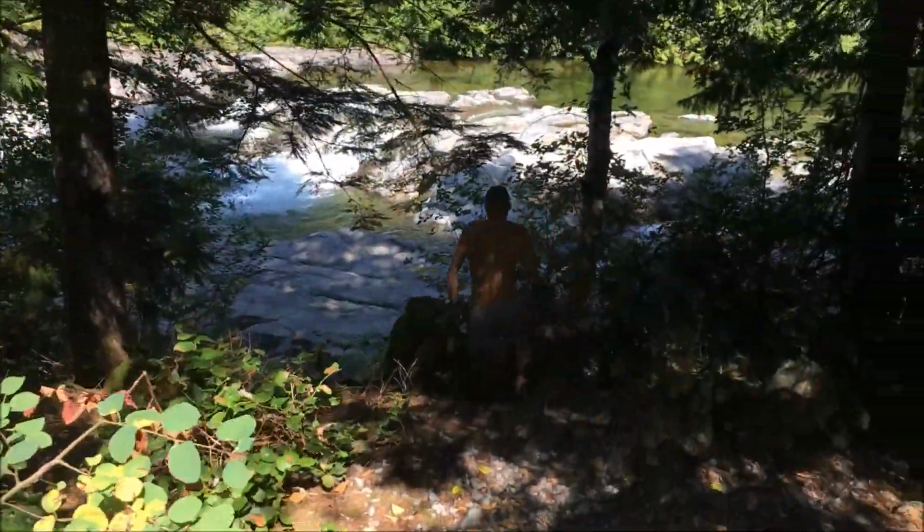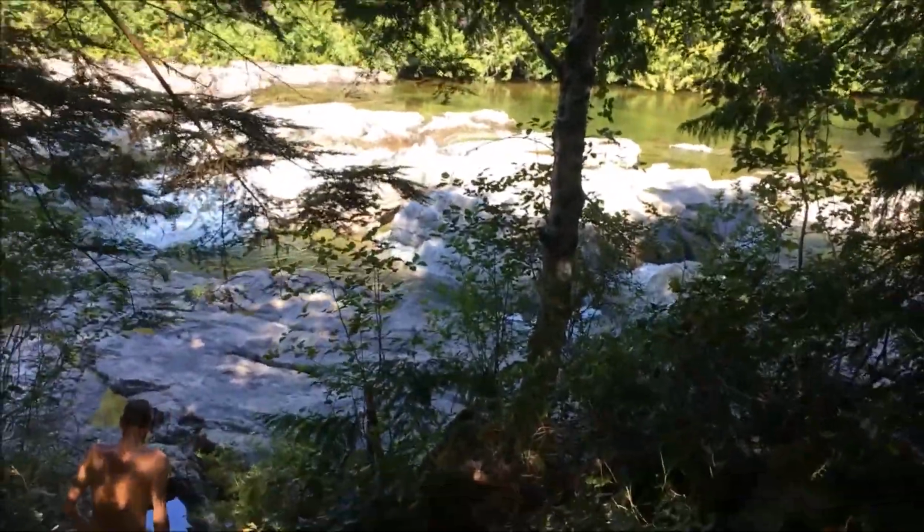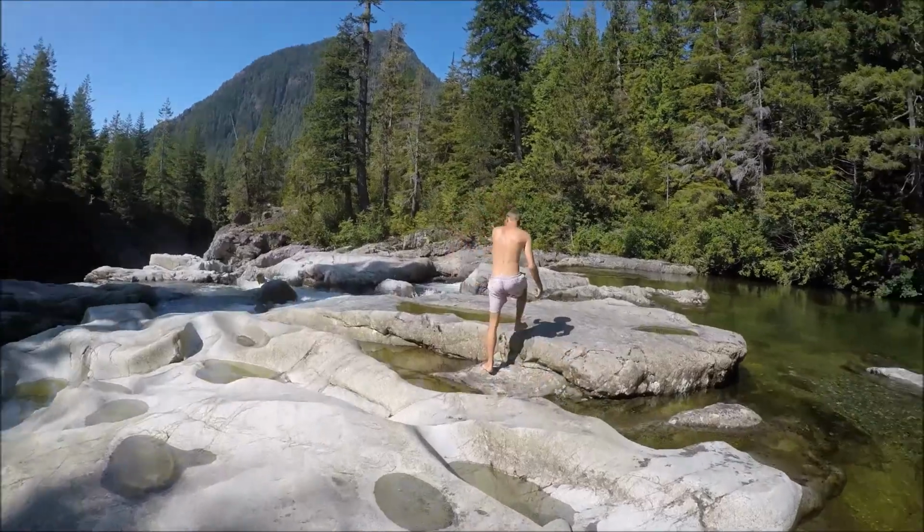There's Ruby. And here's our little swimming spot for the morning. In the morning we woke up and went for a swim in the river just above the waterfall.